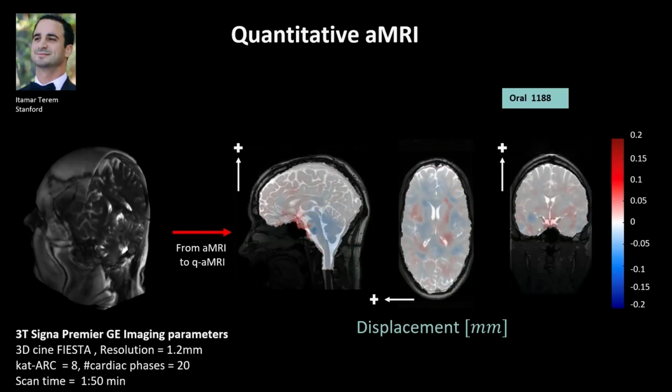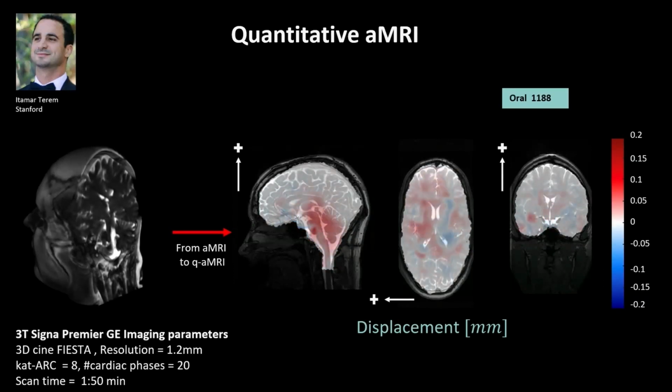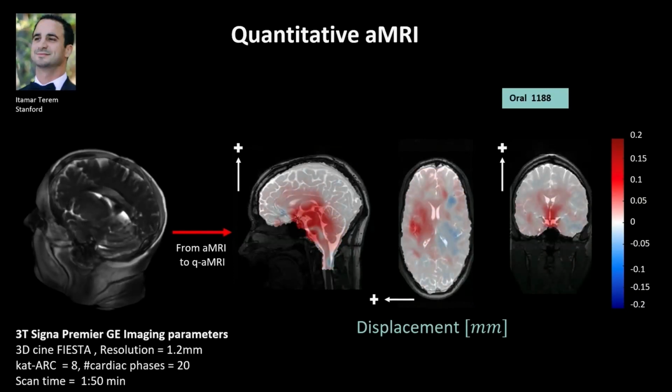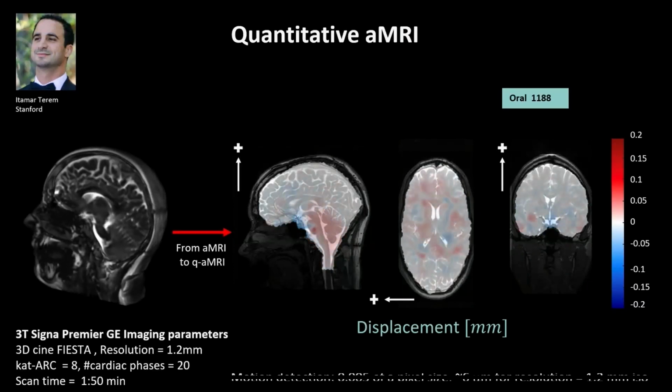So we're using GE's 3D Cine Fiesta, and we have that sequence down to 2 minutes, and we're really looking forward to implementing Sonic DL on this as well, because it's going to go even faster. So we can get full brain with 1.2 millimeter isotropic resolution in a scan time of under 2 minutes. There's no extra special hardware, it's just the peripheral gating that's needed for that sequence.